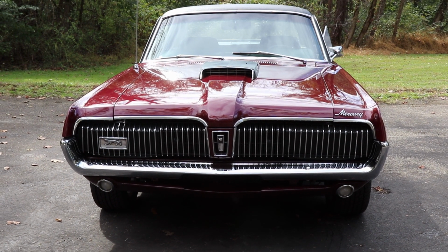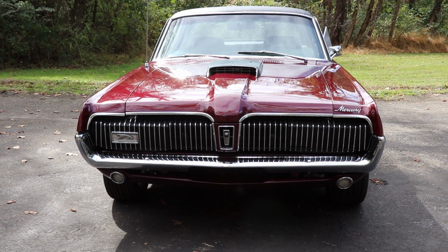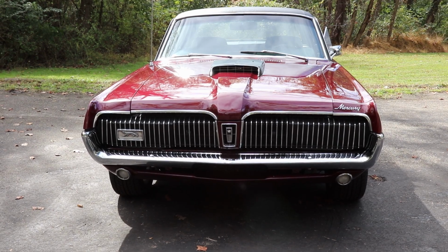Can you see that from under the hood? No, you can't. So it's hidden. It's hidden. You don't really know there's a problem until your floor starts to get wet or it starts dripping out your vent.